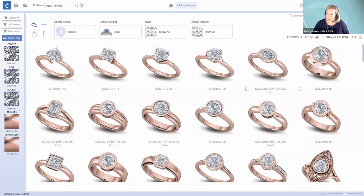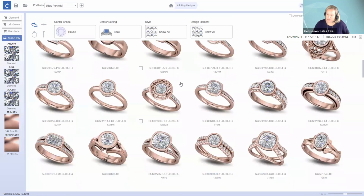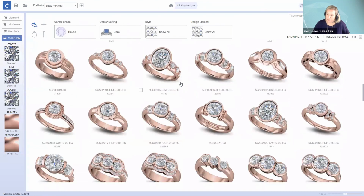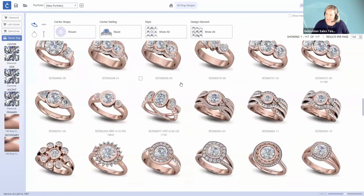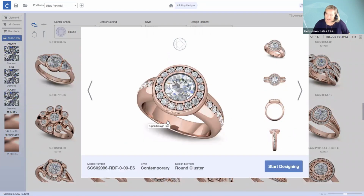Now that we've got a smaller number of designs to consider, we can start to scroll through until we find a design that's similar to what our customer's photo looks like. So I'm just going to scroll through here. And this design here is very close, right? We have that bezel set center with our halo around the outside. The only problem is the width of our band is really wide compared to the image, and these accent stones are not in our final piece.